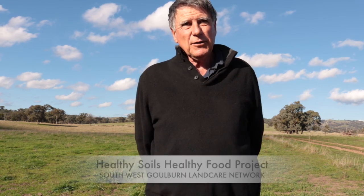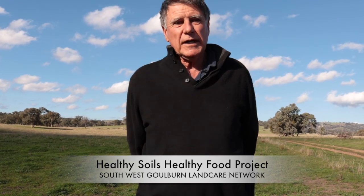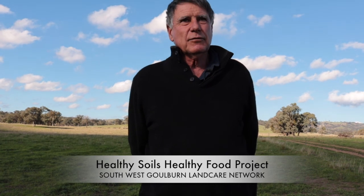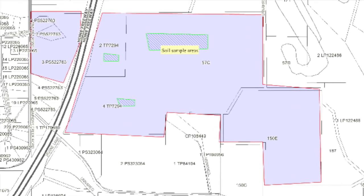Paul Fleming, Myer Road, Broadford, part of the Healthy Soils, Healthy Food project, which has been running from 2012 through to 2016. The property here is about 150 hectares, of which we have about 20 hectares in two separate soil types that have been treated with the recommended products over that period of time, and adjacent to them control areas which we've also monitored.